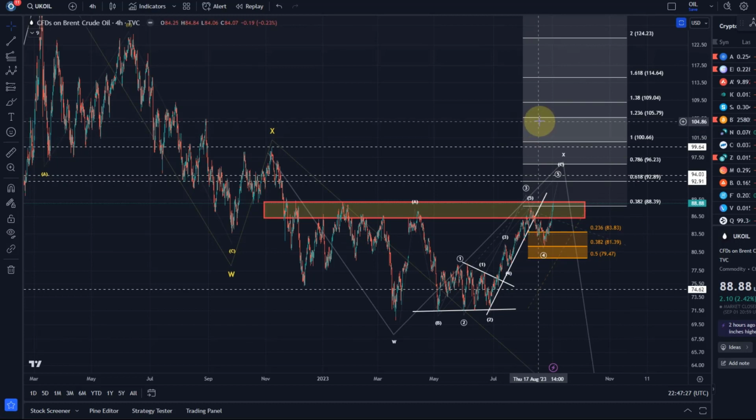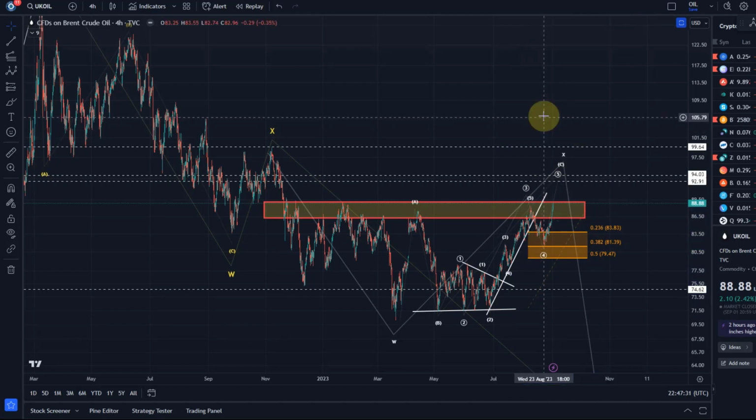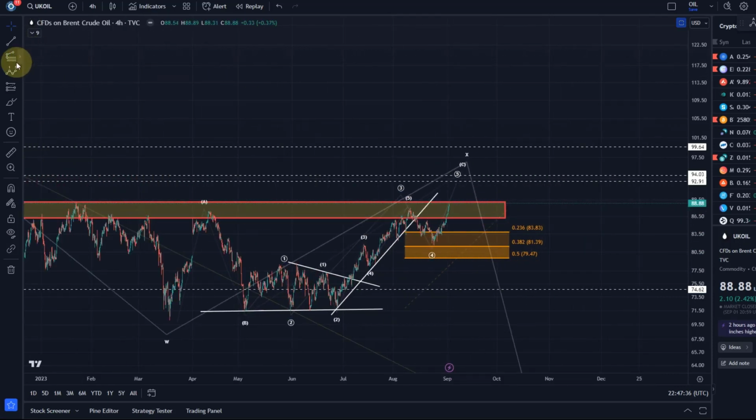These are the next levels to watch. Price should be able to go higher as long as the 50% retracement level of the latest move is holding. So micro support is $85. A break below that level would already be a first indication that the fifth wave is finished.